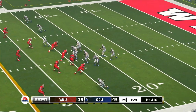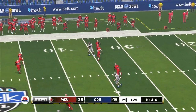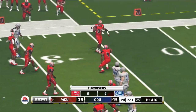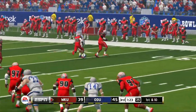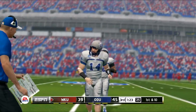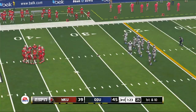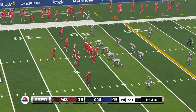They'll line up with five wide receivers. Passes into tight coverage, and it's going the other way. And he's taken down right around the 30. The linebacker here does a good job with his instincts in getting in the path of the receiver. Boy, what a great play. First down, 10 yards to go. Ball on the 30-yard line.